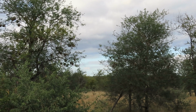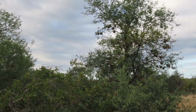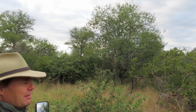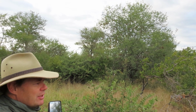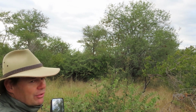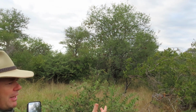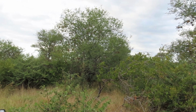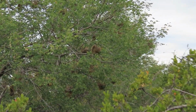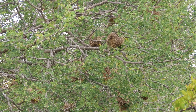That same principle applies to impala. When impala basically all lamb together, they flood the market, so to speak, with young lambs. And even though the lambs are heavily preyed upon because they're relatively vulnerable, there's so many at the same time that a large percentage of the population do actually get away and then are able to continue into adulthood.